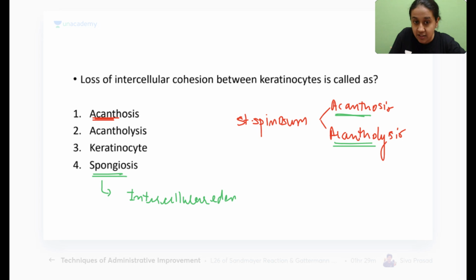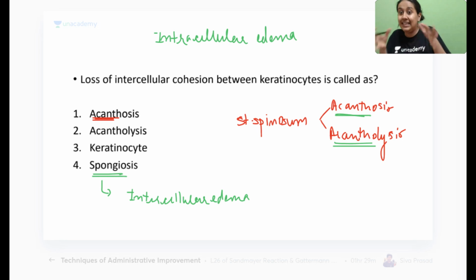Intercellular edema is spongiosis, while ballooning is intracellular edema. Understood the difference, all of you? The ballooning means intracellular. It happens in viral infections. What happens whenever there is a viral infection? It causes trauma to the keratinocytes. When there is trauma to the keratinocyte, the fluid will enter inside the keratinocytes and they will bulge like a balloon. This is called ballooning degeneration or intracellular edema.